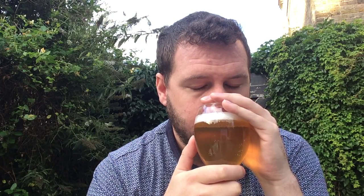So, right, let's get an aroma then. Oh my word, that is completely like loads of kind of orange peel. There's a little bit of pine, mango, not too much. Real kind of juicy tropical fruit sort of aroma. Smells absolutely yummy.